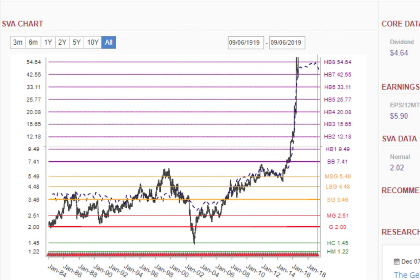The last company is a kind of a special treat. This is McDonald's, and we're showing here the fair market value of the company, and the company stuck pretty much to that throughout most of its time in the last 35 years. In 2000, it got up to about a 100% premium to its fair market value, crashed to it, and then went to a 50% discount to it.